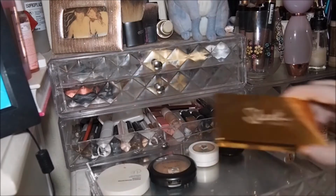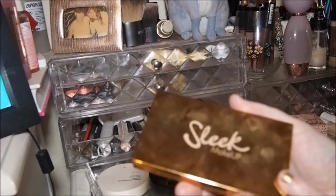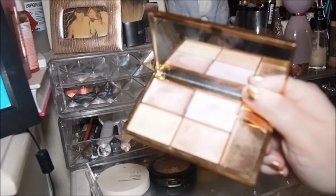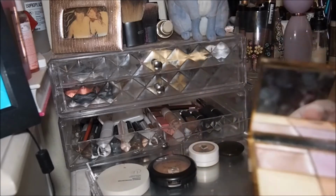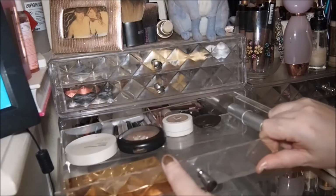I want to keep this one out, so this is probably my oldest highlighter palette. It's the Sleek highlighting palette in Solstice, and it just looks like that. I do only use the powders, but it is a gorgeous formula, and I really enjoyed using it when I used it this week. So yeah, we'll keep that one in. And then the others are just Project Pan highlighters.